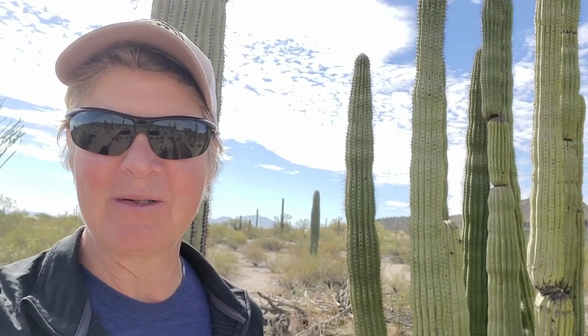Here's an Organ Pipe right behind me. They're so cool. They grow to be 26 feet high. Amazing. Highly recommend this park. One of my favorites. Love it.